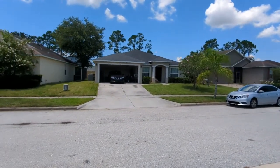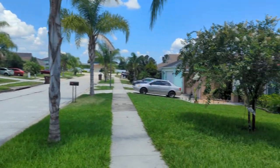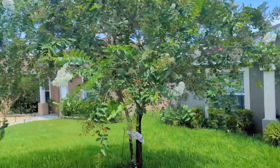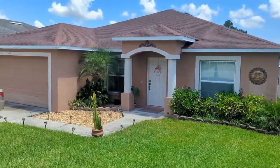I know the association is very well managed. One of the advantages of living here is that nobody lets their grass grow too tall. Everyone keeps their house up. Everyone cares about the neighborhood. And that will be good for you too.